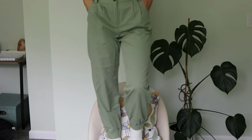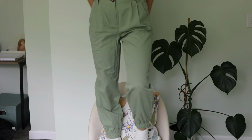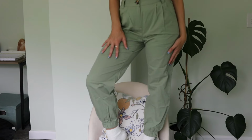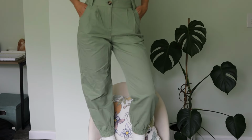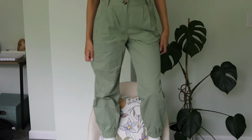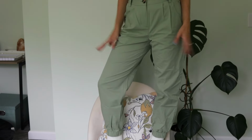And so I did find these that have the zipper and the buttons. And wow. I might get another pair of these because they had these in like a million colors, I think. And they were super cute, fun, summery colors. And these are just so comfortable and lightweight for summer. Wow. Okay, I'm very pleased with how everything fits.